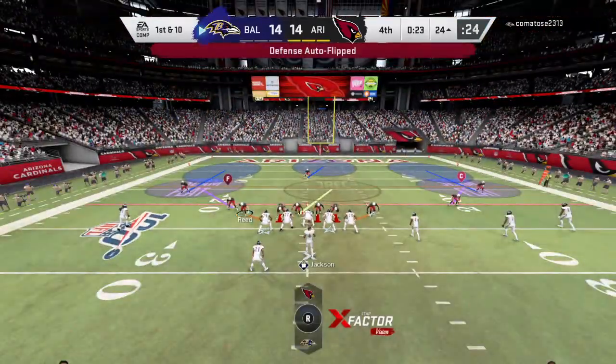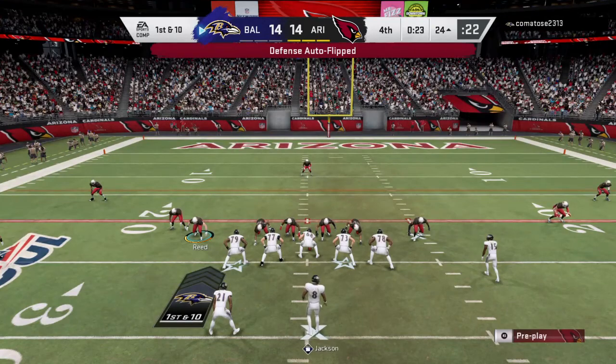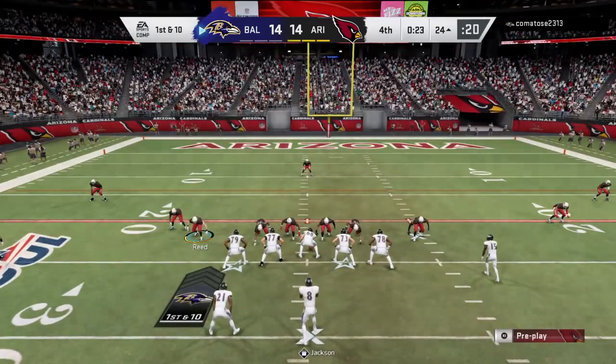Here we go. Touchdown. Check, 43. Man up, man up, man up, man up.